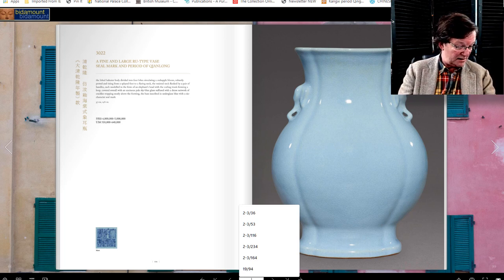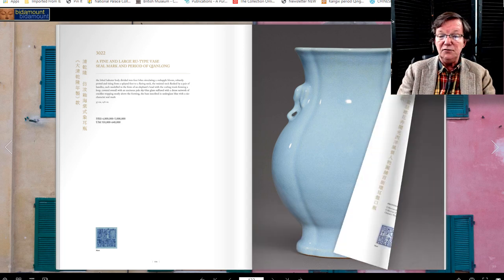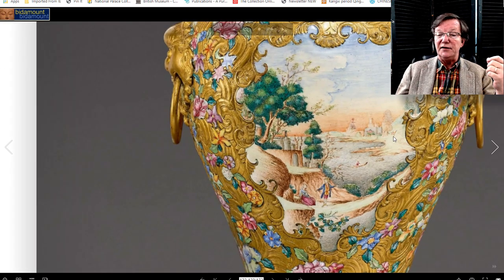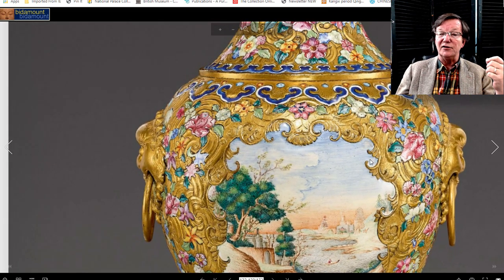Okay, now let's head over to page 122. I have a list here beside me. This is really something. This is a European subject matter, imperial workshop vase done, you know, in Beijing enamel. It's about 14 inches tall, just absolutely superb. Really, really superb. And you can, of course, pull it in and get a good look at it.